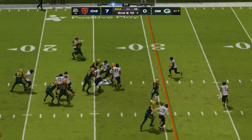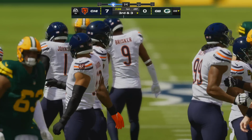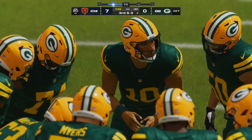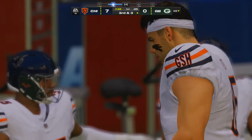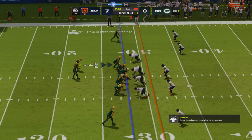First carry for Josh Jacobs. And he'll be brought down here at the 28. They get 7 out of that, so they're left with a 3rd and 3. That was a really nice run there to bring up 3rd and short. After the incompletion on 1st down, it's awfully nice to have a running back that you can hand it to and put you back in a good situation. Here's 3rd and 3.